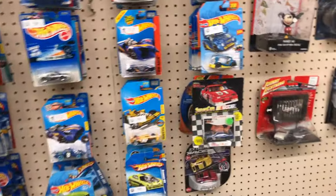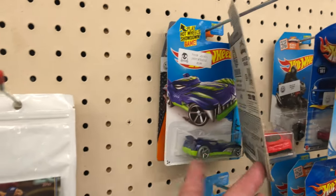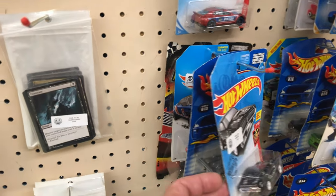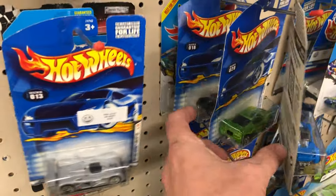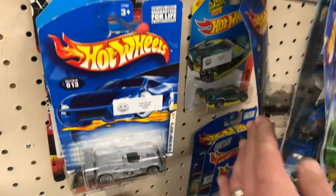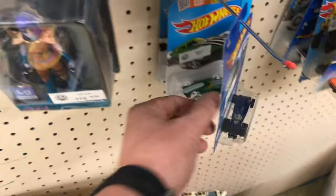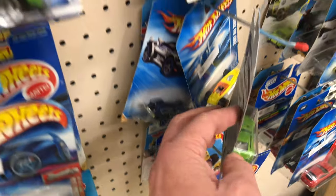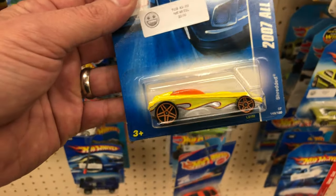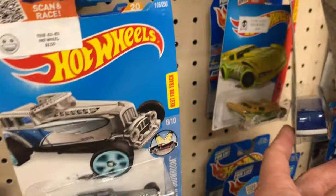Okay, this is a small section over here. Not a whole lot. $2 on most of your main lines, it looks like. It's not bad. I'll go ahead and swipe that guy. Speed car. Stuff mixed in here as well.